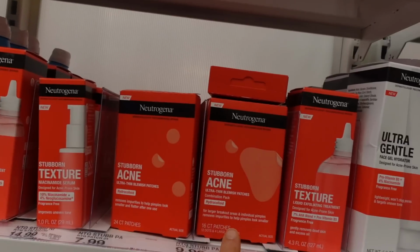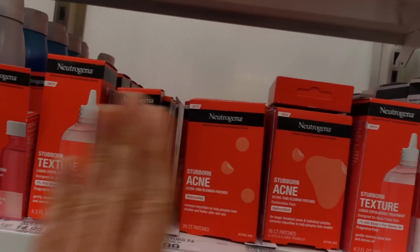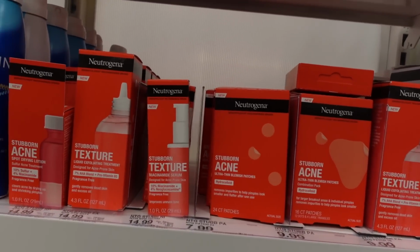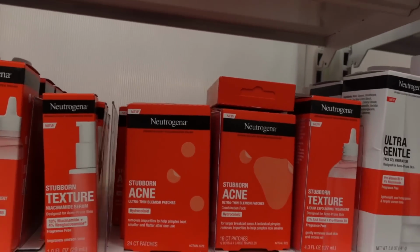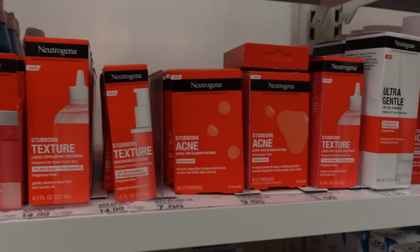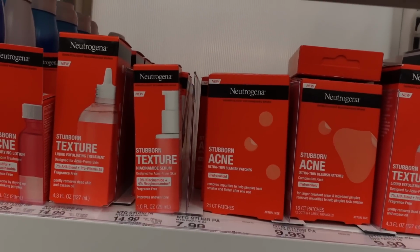They have two different shapes, like a larger one, and then they have the circles. These are good if you pick your skin. If you have a tendency to pick your acne, I highly recommend. These are the ones that are also really good that I recommend are by Hero Cosmetics. Those are amazing. They have a ton of different shapes.